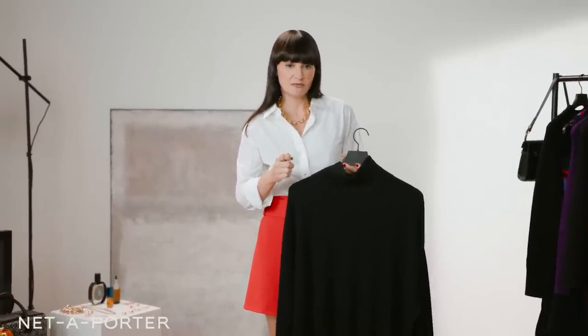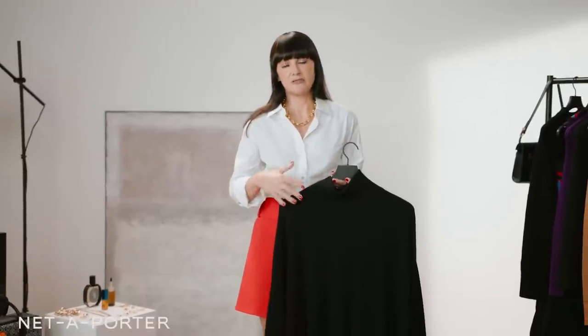I totally understand those who don't want to have bare legs, especially as we move into fall. And then I do recommend some opaque tights. Make sure they're not too heavy so you can still see a little bit of skin through them, and then a boot, because then you'll feel a bit more covered up and a little bit more confident.